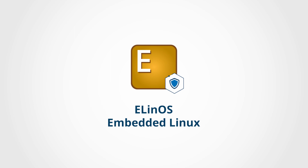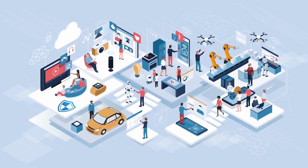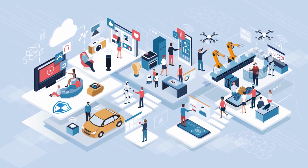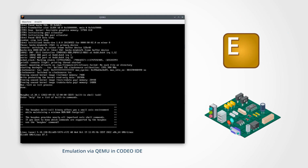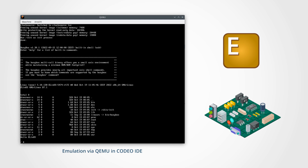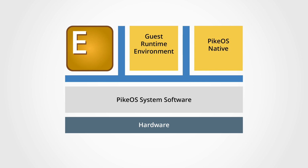ELinOS Embedded Linux. Our embedded Linux distribution ELinOS offers powerful features to build state-of-the-art embedded solutions for industrial applications. ELinOS boots fast and runs natively on the target system. As a complete package, ELinOS contains everything you need for developing Linux projects on embedded systems. And ELinOS can also run as guest operating system on an embedded target that is separated in time and space from its host operating system.